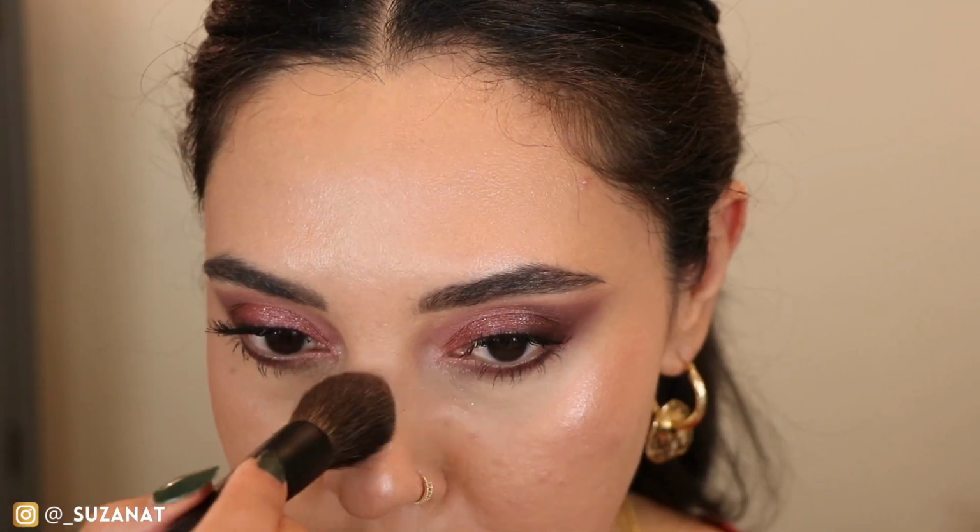Oh, that is gorgeous. Gosh, this is a highlight that just makes you want to smile. This formula just does it for me. This is how I felt about the highlighters on the 101 palette. I loved all of them in there, and I am loving these as well. So let's go ahead and try the blush now.